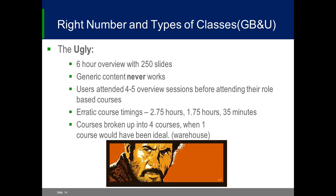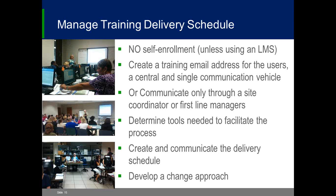Also, courses broken up into 4 courses if it's role-based. And I've seen this a lot within warehouse, within ERP systems. They might have 4 or 5 classes to go to, whereas if you can keep it to 1 class and not have it all chopped up, and have those folks with the same roles attend that 1 class, it works extremely well. And it's easier to manage from a scheduling perspective as well.